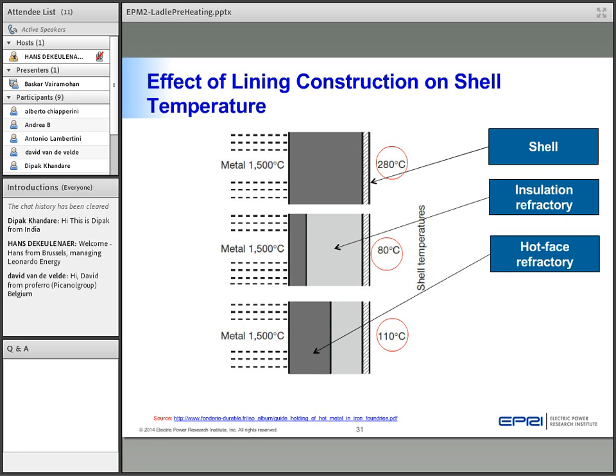In the mid-level section, what you see is a grayed out cell. It's the insulation refractory, and the dark gray is the hot phase refractory. Hot phase refractory is the one that gets in touch with the molten metal, and if there is no insulation, like in the first case, most of the heat is passed on to the shell. So the outside shell temperature is very high, 280 degrees.